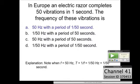And I'm serious about this because if you can't figure out what the frequency and period are out of a lot of these questions, you won't be able to answer them. Okie doke.